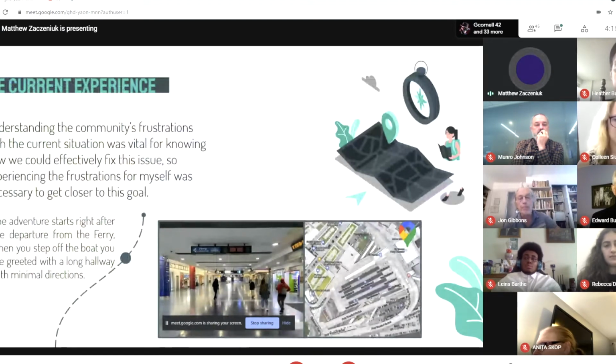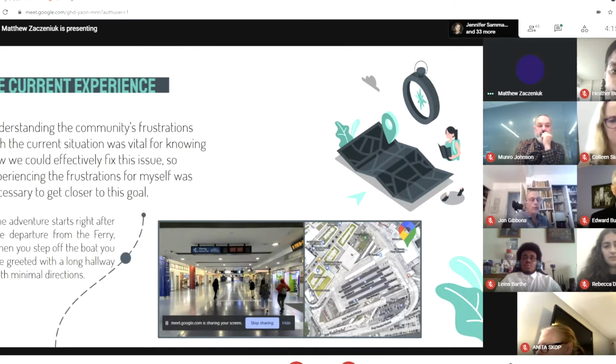The current experience. Understanding the community's frustrations with the current situation was vital for knowing how we could effectively fix the issue. So experiencing the frustrations for myself was necessary to get closer to this goal. The adventure starts right after the departure from the ferry. When you step off the boat, you are greeted with a long hallway with minimal directions.